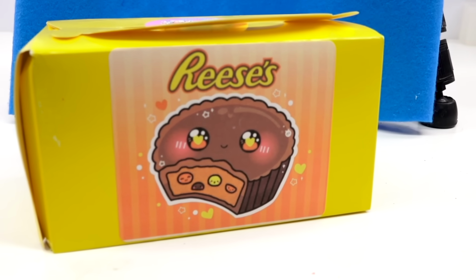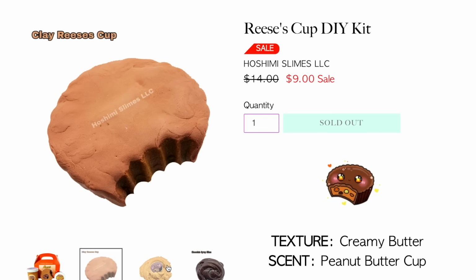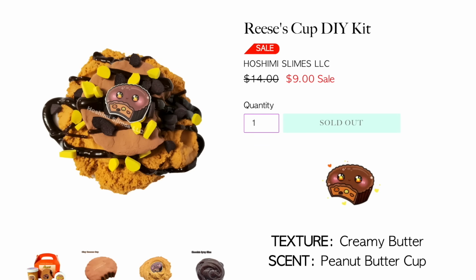And for this kit, it seems like similarly to the previous one, we're also getting a clay piece. I am referring to their website. We're also getting a fluffy peanut butter, so it seems like the cloudy one that we had before, and a chocolate syrup. And in theory, it should smell like peanut butter cups. Let's see if that's true or not. Watch this one be savory. Oh no, imagine. Time to see what we get inside.